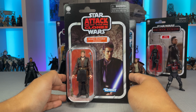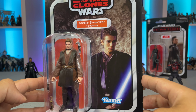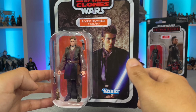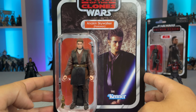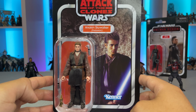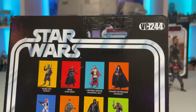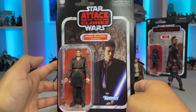And lastly, we have Anakin Skywalker Padawan on an Attack of the Clones card. A pretty decent image of Anakin there. I feel like there's a lot of different battles and stuff they could have chosen when it comes to Attack of the Clones imagery, but they went with this. It's not the worst. The figure itself is one that needed to get into the Vintage Collection, so definitely cool that they finally brought this into the Vintage Collection, got it on a card, and this figure is now available to people who may not have had it before. On the back, he is VC 244 in the line. And all in all, a pretty decent figure to add to your Attack of the Clones carded collection.